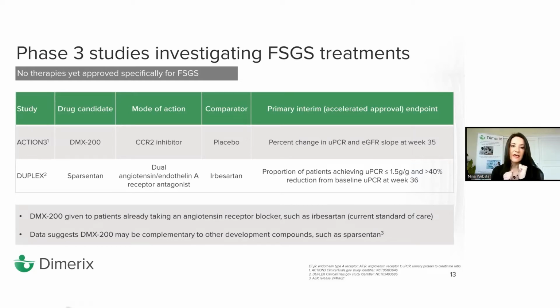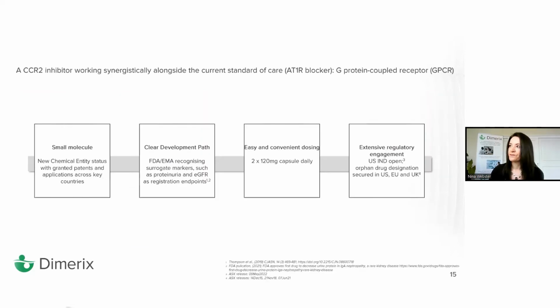And sparsentan is that angiotensin receptor blocker that can work very synergistically with DMX 200. We've already got data to demonstrate that we would likely see the benefit of our drug in addition to sparsentan. As such, we consider that this will be very much complementary rather than competitive, which will be a great outcome for the patients in this space.